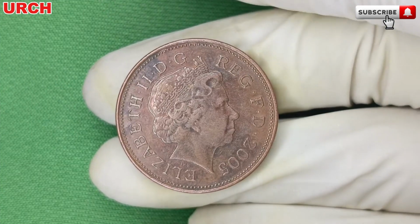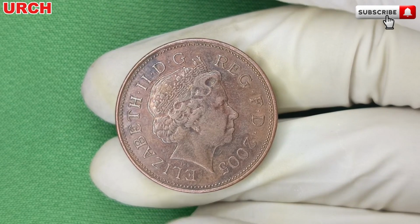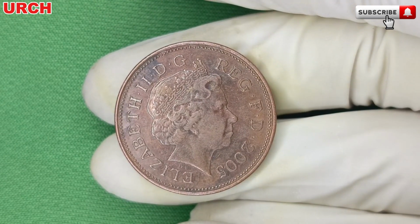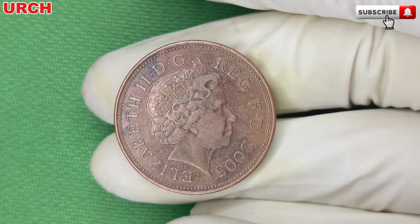Today, we're diving into a story that's equal parts mystery, history, and treasure hunt. It's the curious case of the 2005 UK Elizabeth II 2p coin. Yes, a simple 2p coin that could be worth as much as $14 million today.